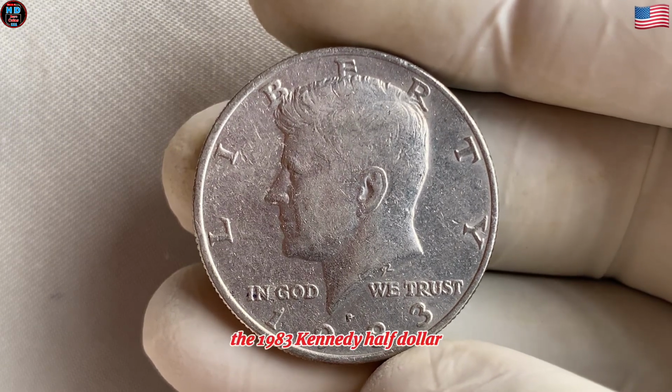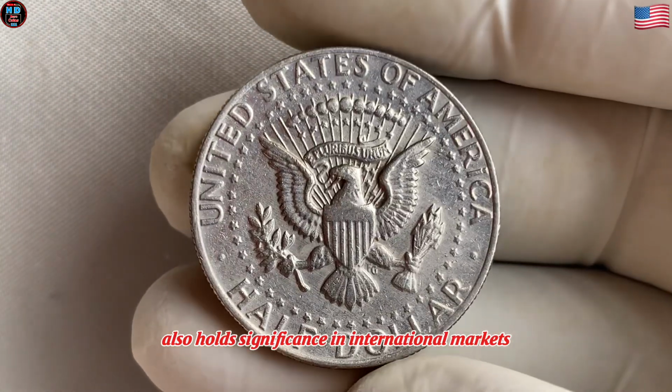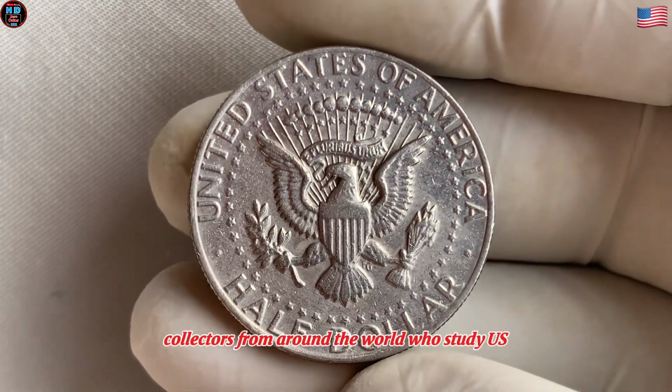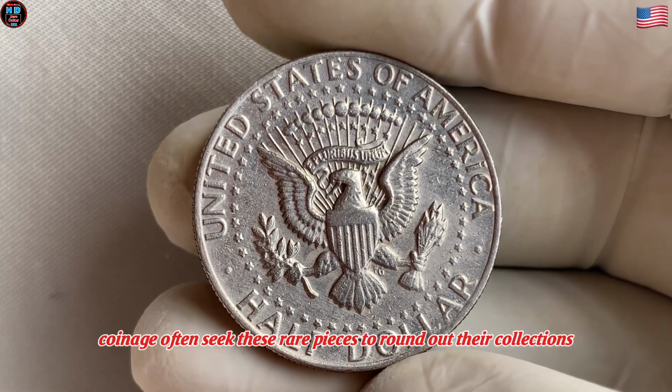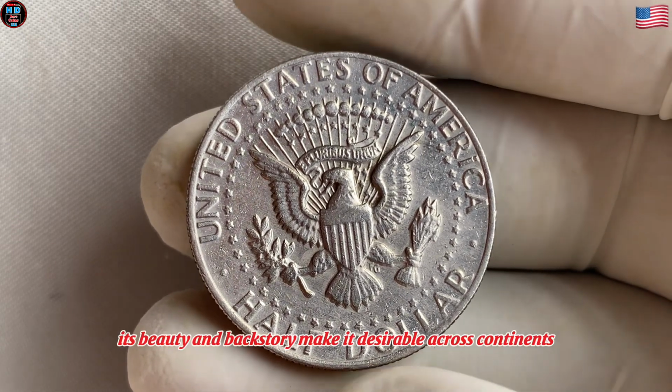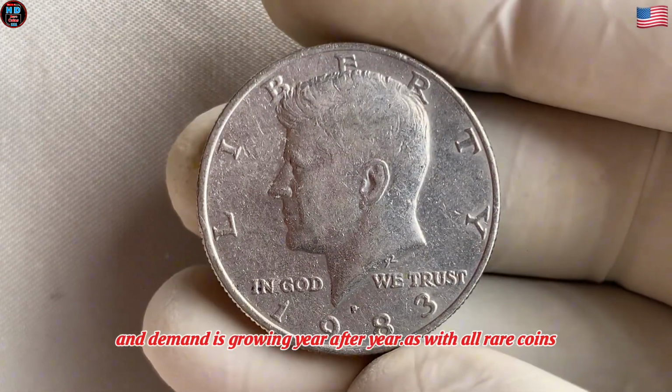The 1983 Kennedy half dollar also holds significance in international markets. Collectors from around the world who study U.S. coinage often seek these rare pieces to round out their collections. Its beauty and backstory make it desirable across continents, and demand is growing year after year.